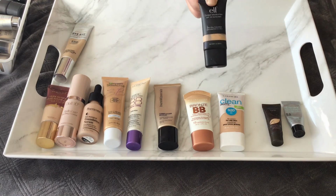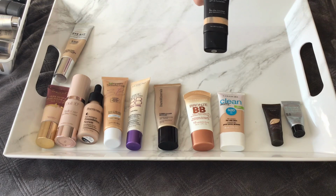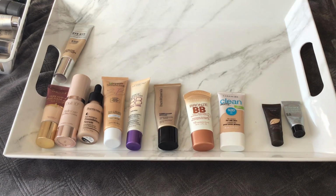This is embarrassingly old. This is the e.l.f. Tinted Moisturizer SPF 20. This is a really good tinted moisturizer, but it's super old. You can see it's kind of separated there, so we're gonna throw that one away.